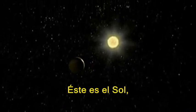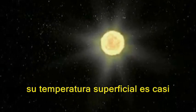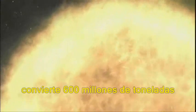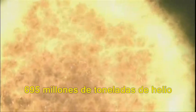This is the Sun, mostly hydrogen and helium. Its surface temperature is nearly 10,000 degrees Fahrenheit. For energy, our Sun converts 700 million tons of hydrogen into 695 million tons of helium every second.